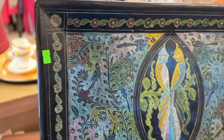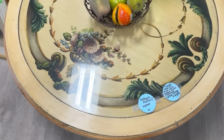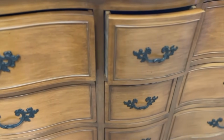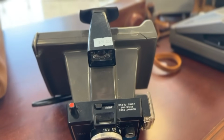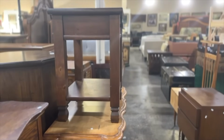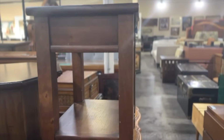Thank you. All right, I am going to see if I can find something to paint red. I had to go back to the thrift store for an upcoming project, and I found that tray along the way. You are going to see how I styled it coming up, along with this camera too. And there it is. I'm going to paint that.